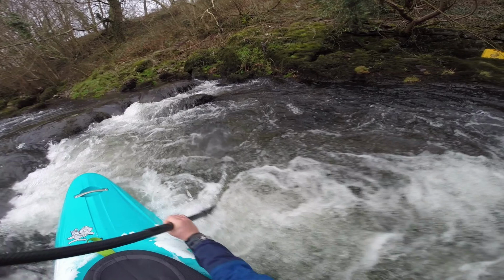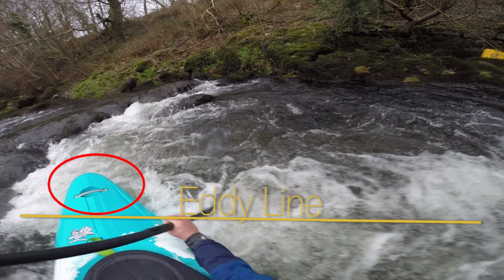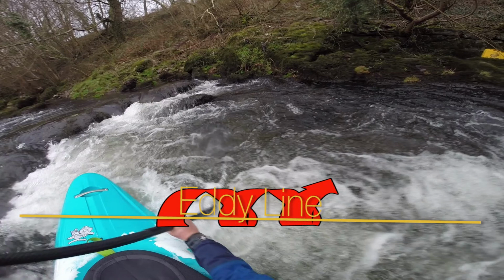Edge. Edge is arguably the most important aspect of a successful break-in, and if you remember nothing else from this podcast, then always remember to lift the upstream edge once the nose has crossed the eddy line. Lifting the upstream edge forces the water under the kayak, pushing us down the main flow and preventing us from capsizing. However, if the edge is engaged before our nose has crossed the eddy line, our kayak will turn us and cause us to become unstable as we are stuck on the eddy line.